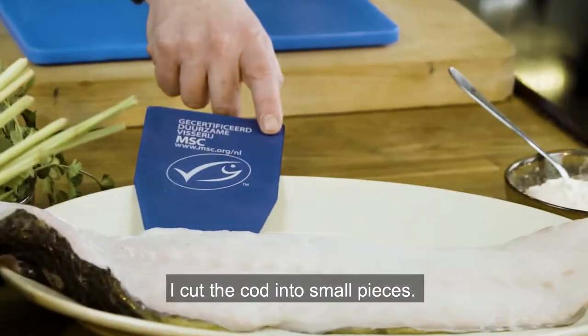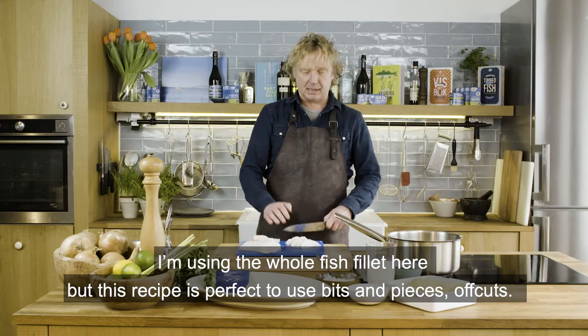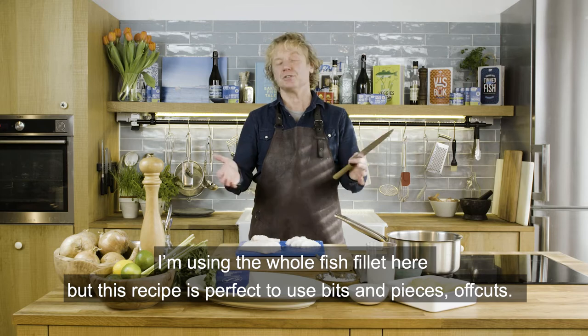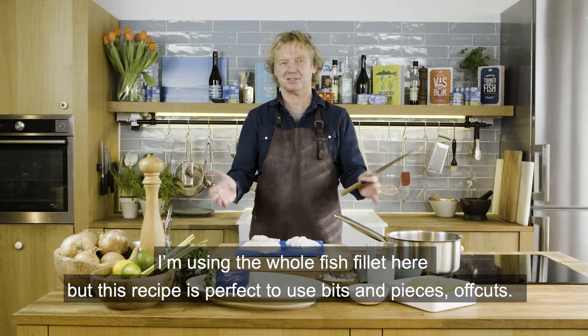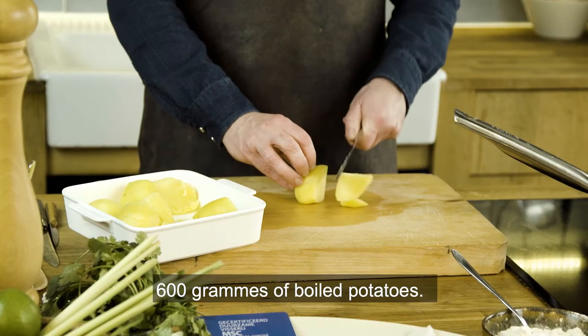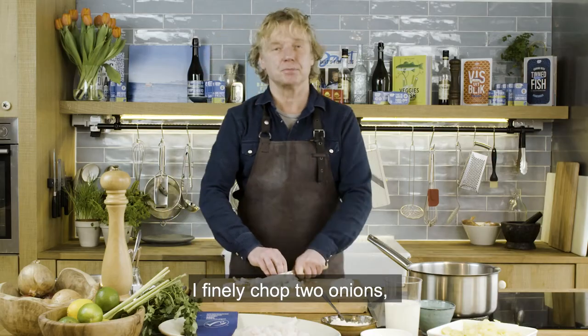This is important. I cut the cod in small pieces. I'm using the whole fish fillet here, but this recipe is perfect to use, well, bits and pieces, offcuts. So I've got 600 grams of cod, I've got 600 grams of boiled potatoes. So I finely chopped 2 onions.